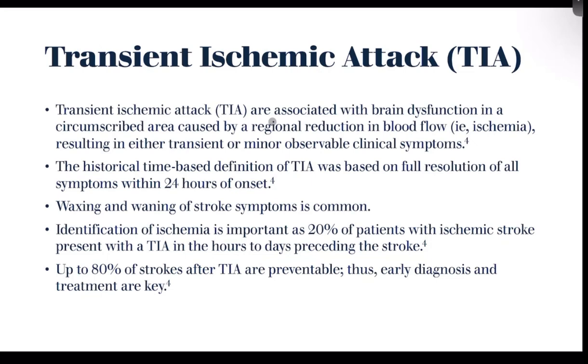A transient ischemic attack is associated with brain dysfunction in a circumscribed area caused by a regional reduction in blood flow, i.e. we call that ischemia, resulting in either transient or minor observable clinical symptoms. Now, the historical time-based definition of a TIA was based on full resolution of all symptoms within 24 hours of onset. What does that mean? You are not in the business of diagnosing TIAs, right? Very complicated, very difficult, very risky diagnosing TIAs, okay? This takes a neurologist to do this, someone who's dedicated their life to doing this.